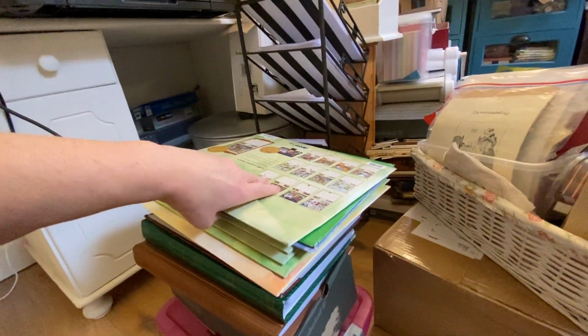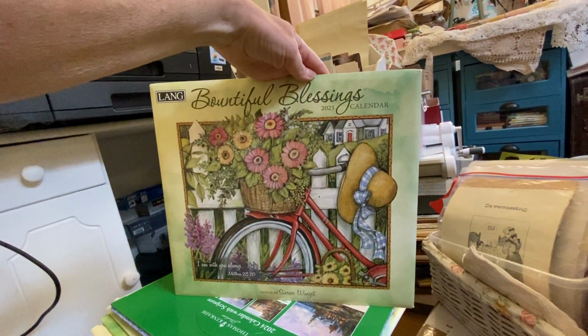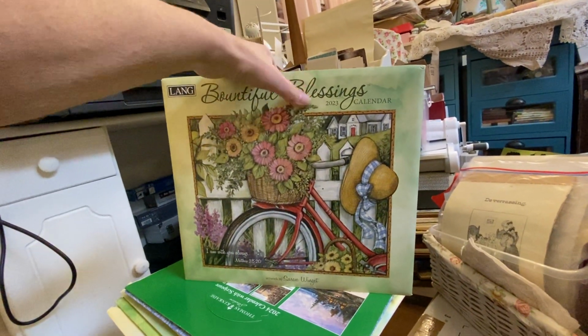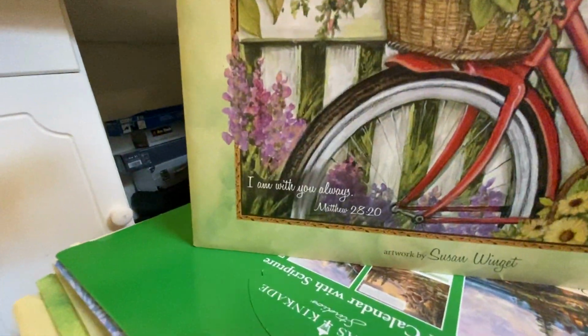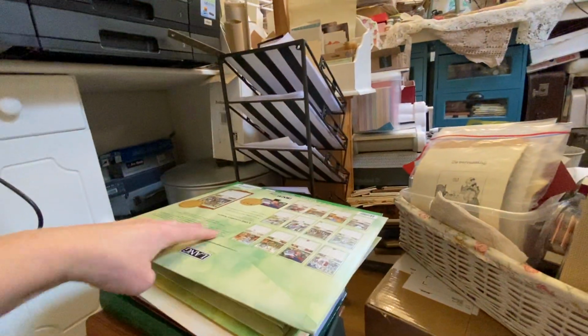Now, lots of Susan Wingate's. This is the one that I used to buy for the Bountiful Blessings, again with scripture. I am with you always, it says there. I bought for my sister.